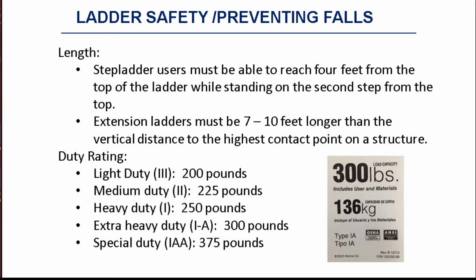Length of ladders. Stepladder users must be able to reach 4 feet from the top of the ladder while standing on the second step from the top. Extension ladders must be 7 to 10 feet longer than the vertical distance to the highest contact point on a structure. Ladder duty rating. These are the types of ladders with maximum load capacity.